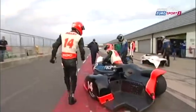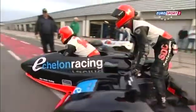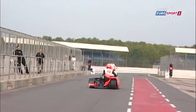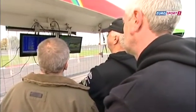Justin Sharp running back to Gary Smith's outfit. And Gary saying, come on, get on. What are you doing on the pit wall? We can get back in the race. If they'll be allowed to rejoin, this will be a good tactical move with the pace car out. They'll have to form line astern, though, on lap 3 of 9.